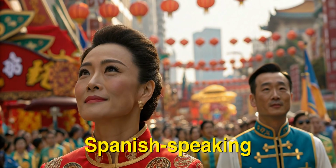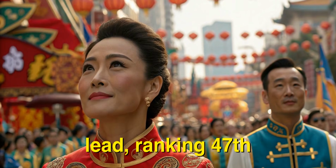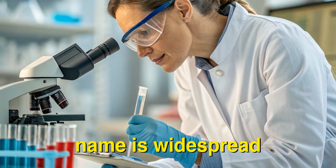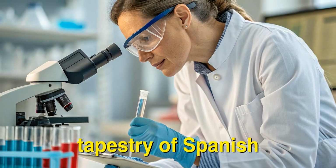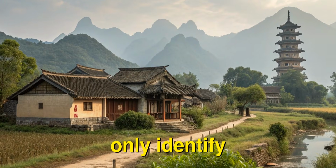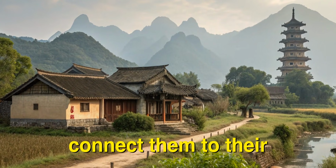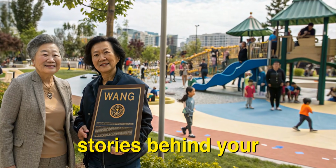Meanwhile, in the Spanish-speaking world, the surname Garcia takes the lead, ranking 47th overall. While this name is widespread across various countries, it also reflects the rich tapestry of Spanish heritage. Names like Wang and Garcia not only identify individuals, but also connect them to their cultural backgrounds. Have you ever wondered about the stories behind your own surname?